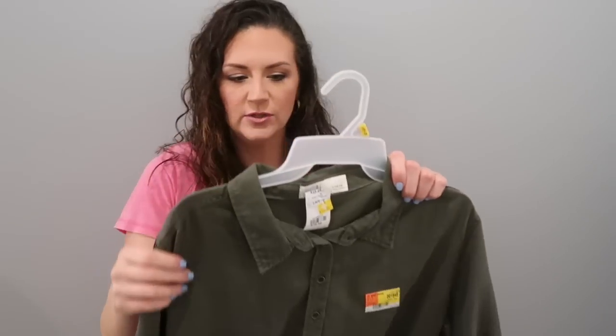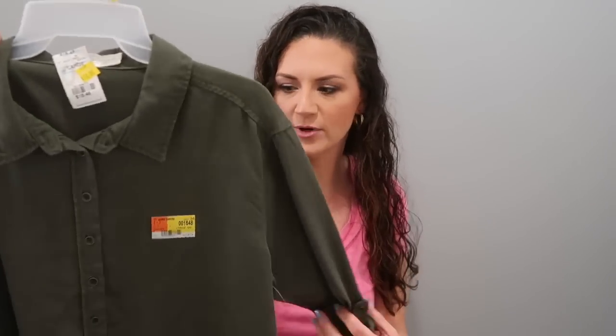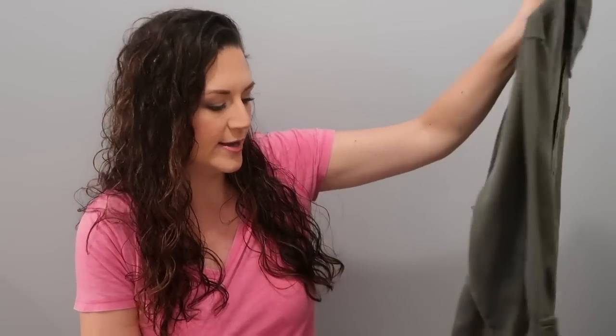So it's pretty versatile. It's still a little bit chilly. We still have days here in Georgia in the 60s, so I think I can get away with it. And maybe through the summer too, I'm not sure. Maybe a little too thick and heavy for the summers here in Georgia, but for right now it's good, and going into fall I think would be great as well.